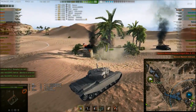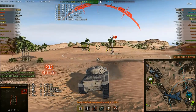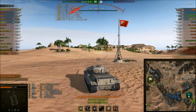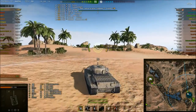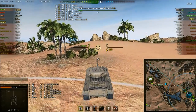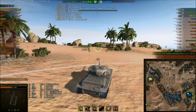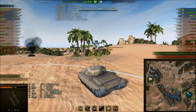But there's no escaping the Centurion. T-43 pins him in the side, and then RT gets a shot into him. So he's taken his first significant damage now. And strange to see the Lorraine there. But the GW Panther takes him out. Now, unfortunately, there's an E25 capping, and there's no one left to stop him.